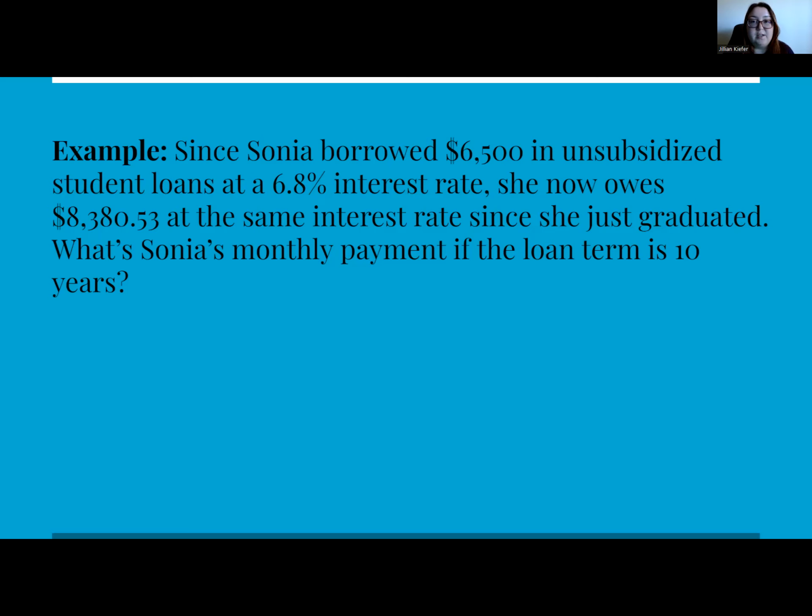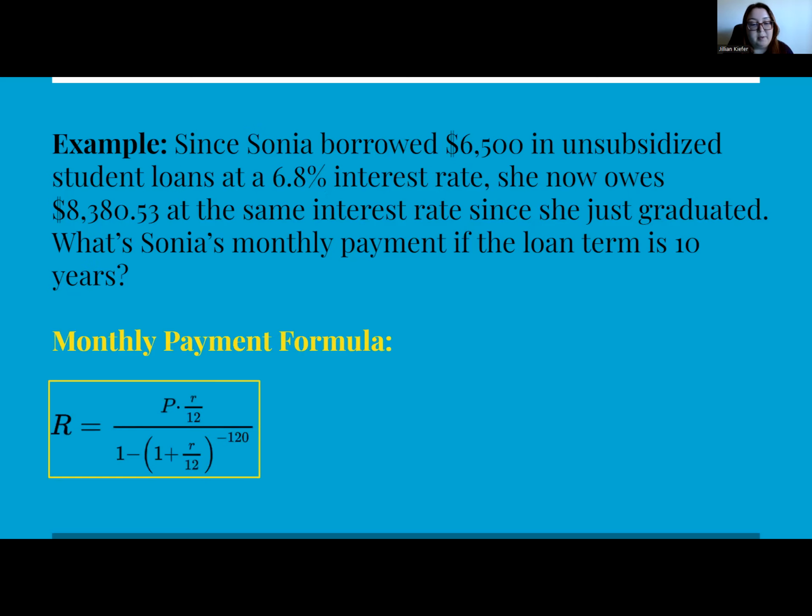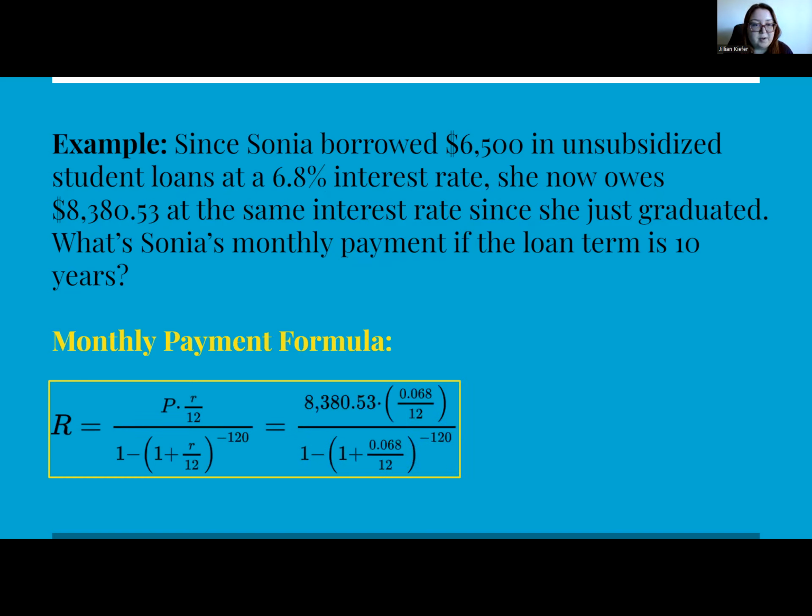So first off, we need to start with the monthly payment formula. Our monthly payment formula, as we said, was R is equal to the principal times the rate divided by 12, all of that divided by 1 minus 1 plus the rate divided by 12, all to the power of negative 120. So we can go ahead and put in our information that we know of. Our principal, remember, is now $8,380.53. It's no longer the original principal. We say that it's an unsubsidized loan. We're going to assume capitalized. So now the principal is $8,380.53 at the same interest rate.